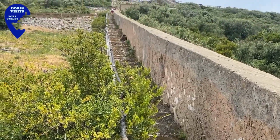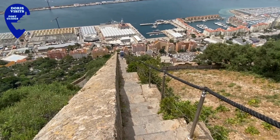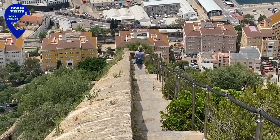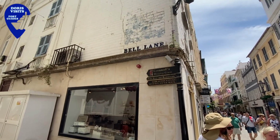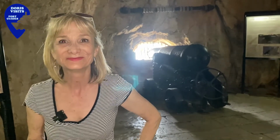We're walking down the steps by Charles V Wall. They're very steep, and I think if it was raining or slippery, it would be dangerous. Steps up to the rock and the siege tunnels are down Bell Lane. Good luck, it's a long way. These are the Great Siege Tunnels. They are quite a walk uphill, but hopefully it'll be worth it.